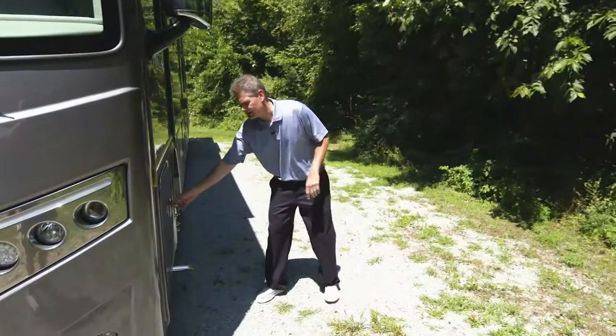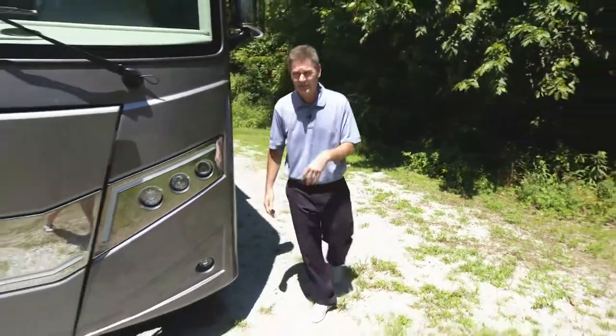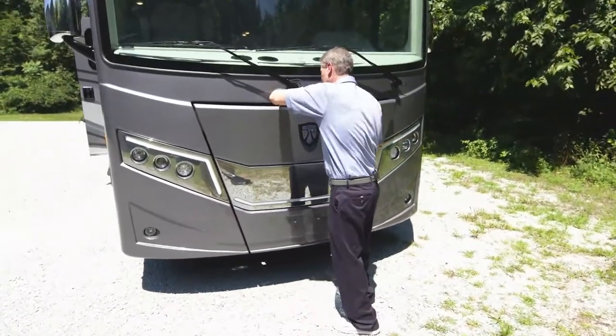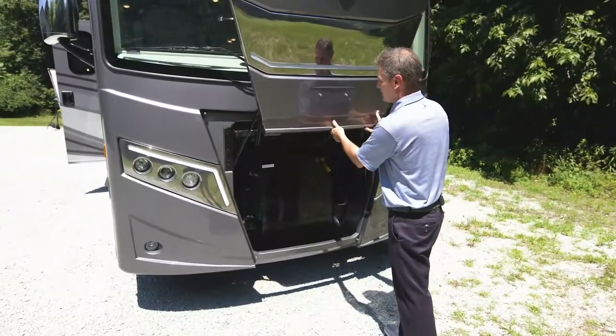I want to start right here, and we're going to start up front and walk all the way around, and we'll get into everything else that's in this bay in just a minute. But I wanted to open the hood because we talked about your generator, we talked about starting it remotely, we talked about using the control on the dashboard, and here it is.